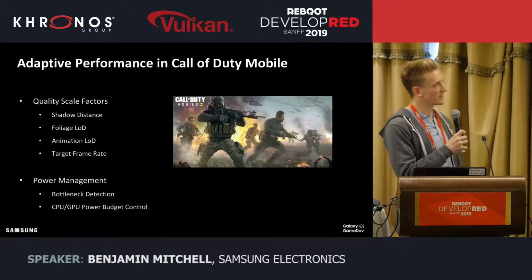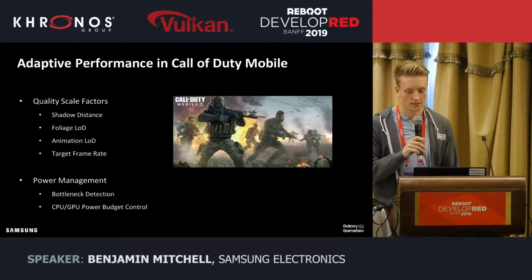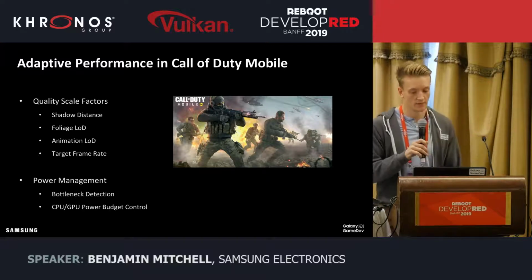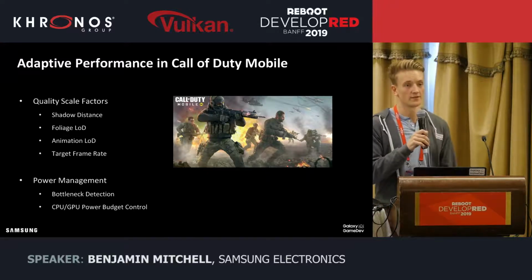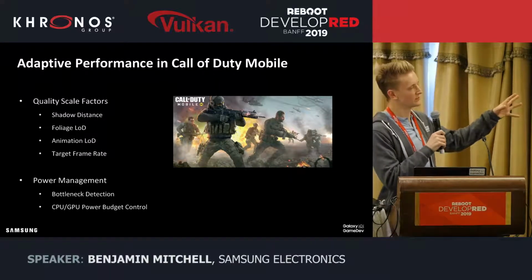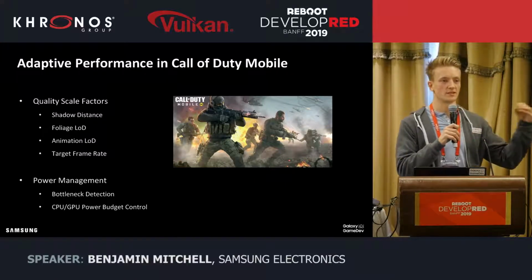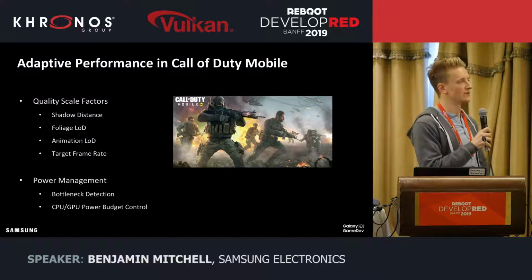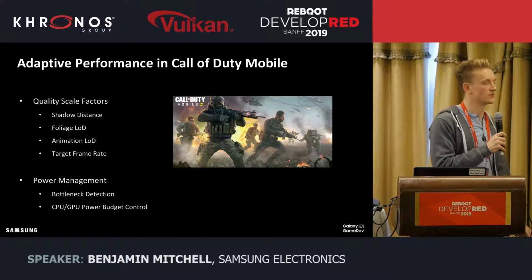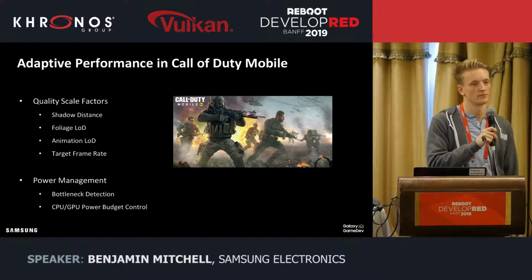So in terms of Call of Duty, we scaled the shadow distance, the foliage level of detail, the animation level of detail, and the target frame rate. The target frame rate we use to determine whether or not we can reduce the CPU or GPU level, and all of the other ones we just decreased as the device got hot, like I was telling you earlier. For the power management techniques, we also used something called bottleneck detection, like I was talking about, where we measure the CPU time and the GPU time, and whichever one is the worst, we give more power to. We use that for Call of Duty. And we also use general CPU and GPU power budget management, which means if something is not doing anything, just scale it down and don't make it work too hard.